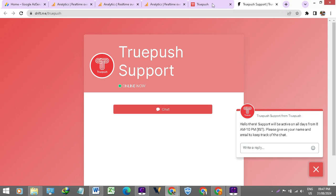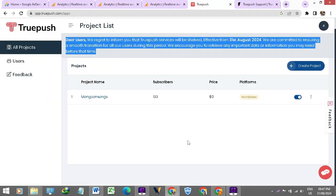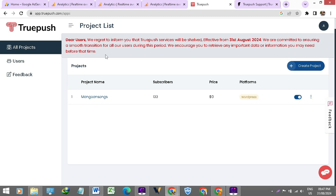Finally, get in touch with Truepush and request them to give your important data. If they don't give back your data, all your years of hard work will go in vain, right? I had written a message to Truepush regarding my data, but there is no reply from them. I have a feeling they have stopped replying back.